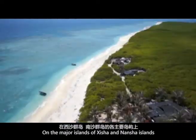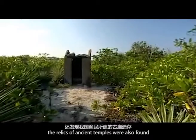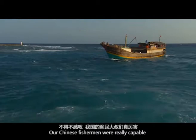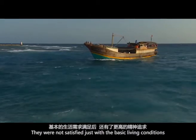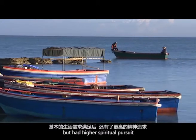On the major islands of Xisha and Nansha Islands, the relics of ancient temples were also found. We couldn't help but be amazed. Our Chinese fishermen were really capable. They were not satisfied just with the basic living conditions, but had higher spiritual pursuit.